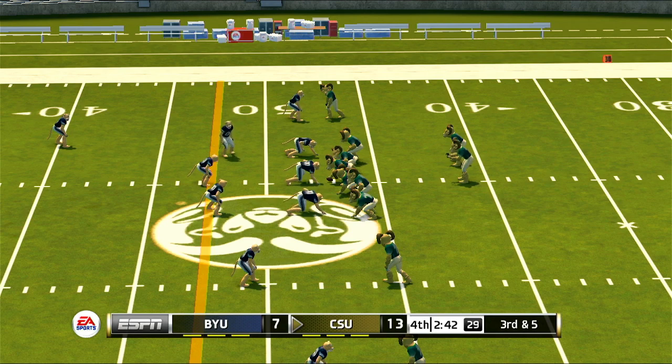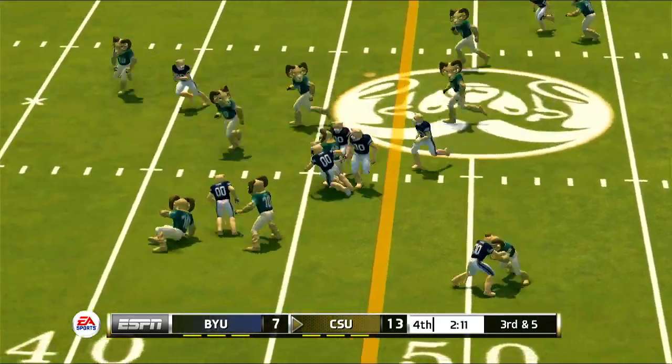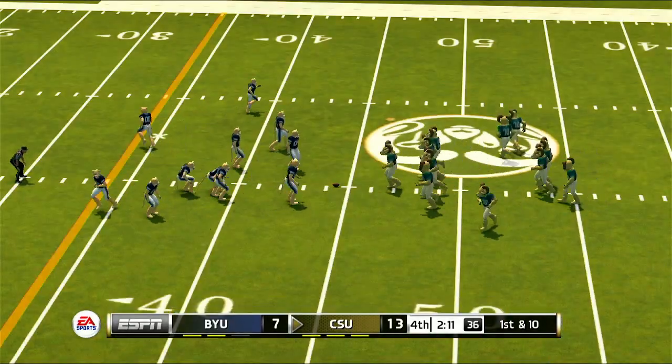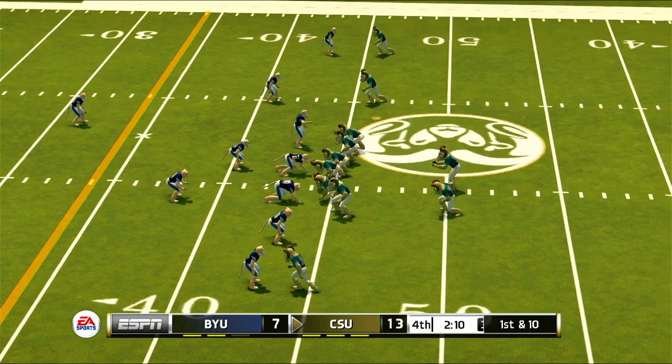Third down. Mike 41. 59 Philly. Tailback. He gets out to about the 44-yard line, and he has a huge run. I'll tell you right now, this guy is arguably one of the fastest players in college football today. There you see him turn it upfield with such fluidity and quickness.